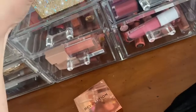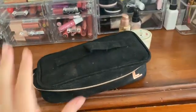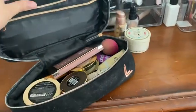So pretty, just neutral everyday shades. And then this is my soap brow from Makeup Revolution. So I just kind of have them displayed there. This is my dirty makeup bag.